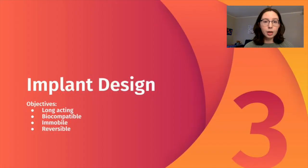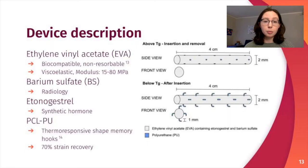Our team wanted to come up with a long-term birth control option that is biocompatible, doesn't move in the body, and is reversible. We are proposing a redesigned subcutaneous birth control implant with novel surface hooks that anchor the implant to connective tissue to prevent migration.